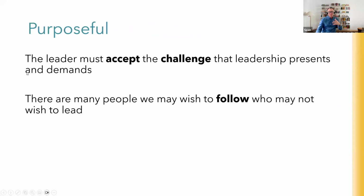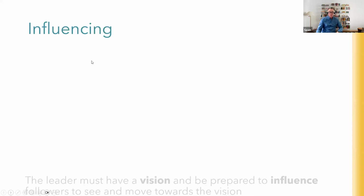First up, it must be purposeful. The leader must say, yeah, I'm going to be the leader. They must accept the challenge, because there are lots of people we want to follow who don't want to lead us. So purposeful. The leader goes, it's my role, it's my responsibility, I accept this, I will be the leader. So purposeful is the first part of it. The next one is influencing.